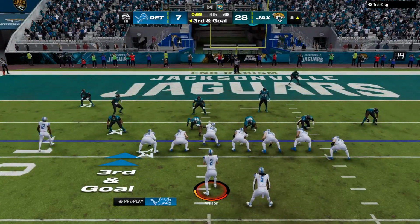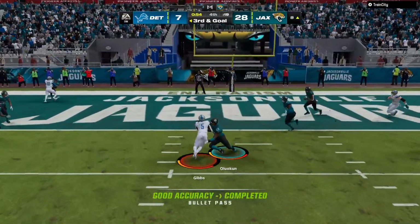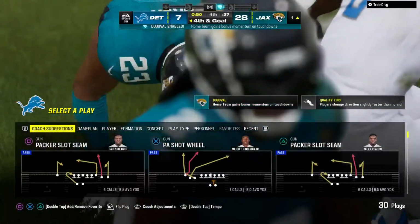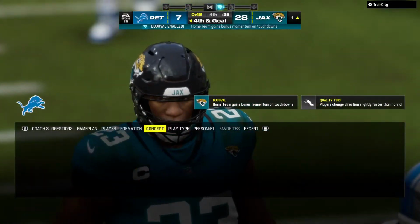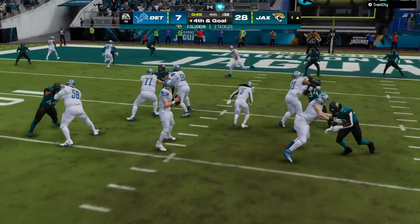Not the biggest gain we've seen on a scramble, but still some positive yardage on a play that initially looked like a sure win for the defense. And he'll be brought down right on the edge of the goal line at about the 1-yard line. That pass play good for 7, but it still brings up a 4th and goal.